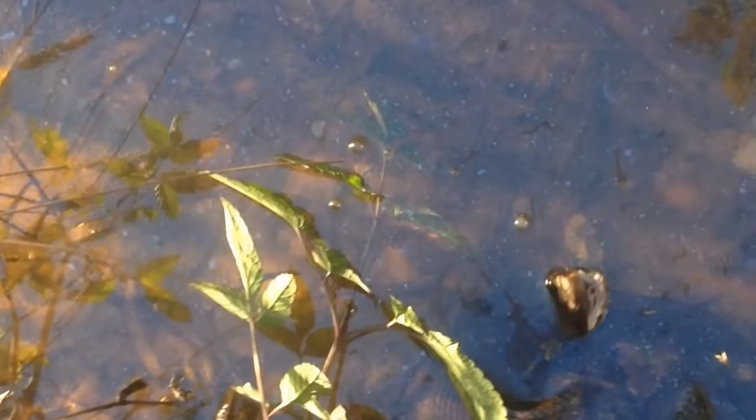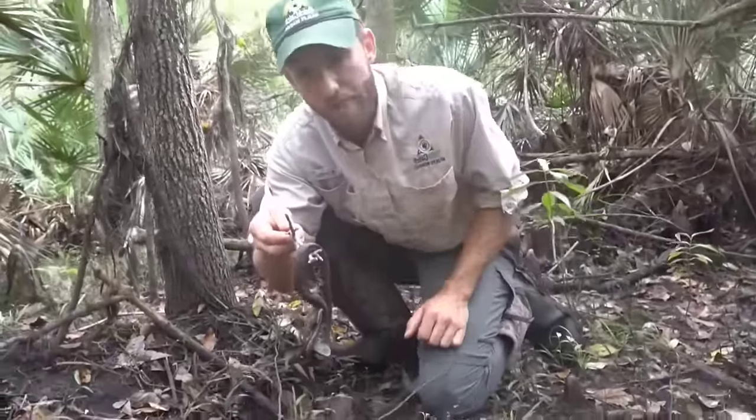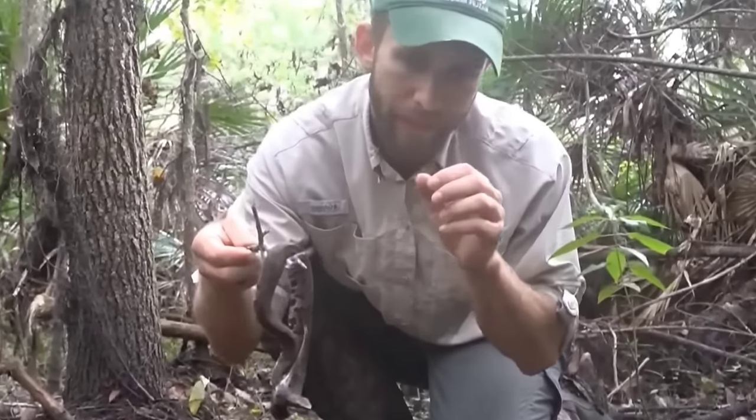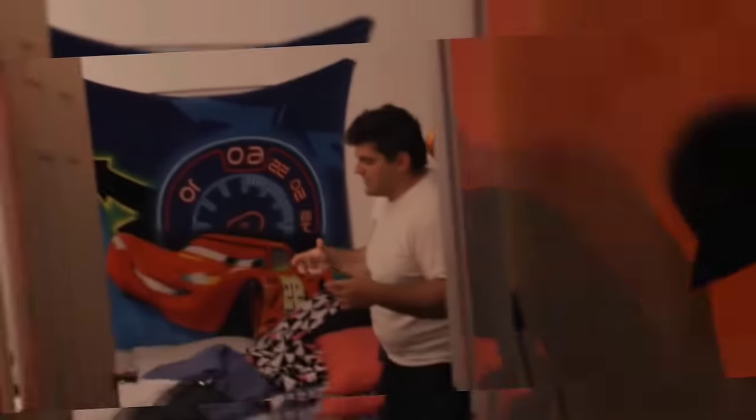Seek medical help immediately. Call emergency services or go to the nearest hospital as soon as possible. Keep the affected limb at or below heart level to slow the spread of venom. In such a dire situation, every second counts. Remove any tight clothing or jewelry near the bite site to prevent constriction as swelling occurs. Avoid using a tourniquet or applying ice to the bite, as these can worsen tissue damage.